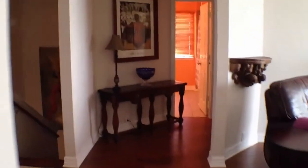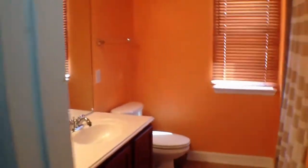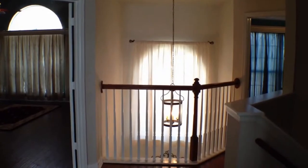Head back across the hall past the game room. You've got a hall bathroom, double sink, tub shower combo. And the final guest room here. So again, great home, 5-bedroom, 3 full bath. It's going to rent for $2,000 a month, and will be available starting April 1st. Any further questions or to schedule a viewing, please give us a call at 210-497-8686.